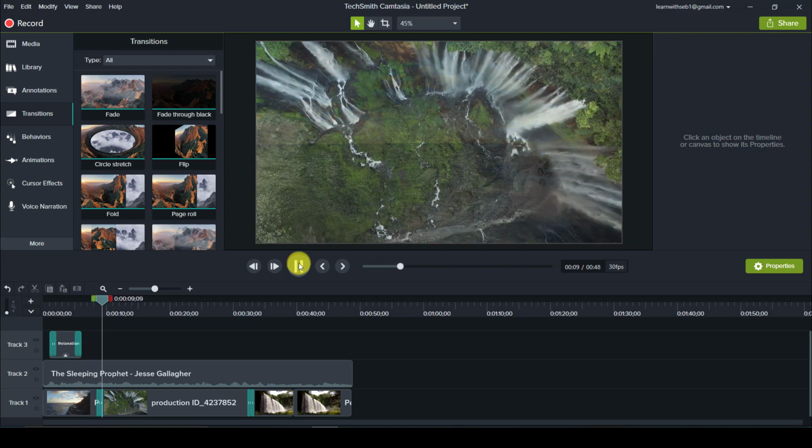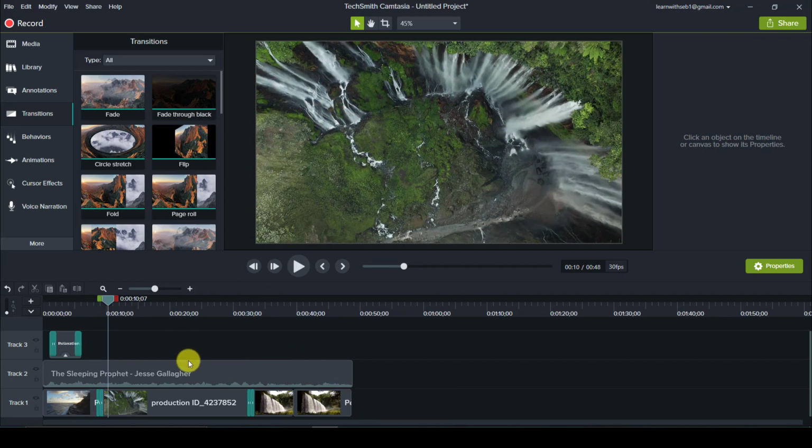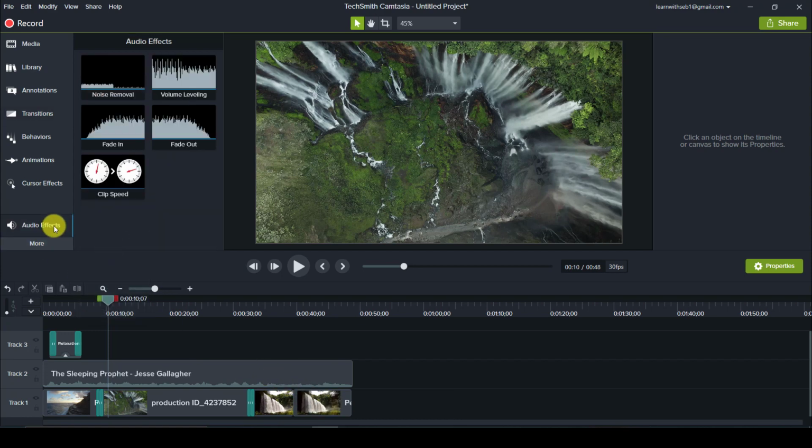What you can also do is fade in the audio. So if I click on here, audio effects, I can fade in the audio. So I click that onto the end, and then that would fade out the audio there.